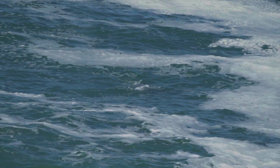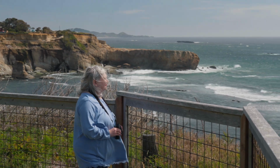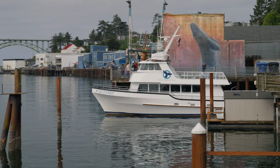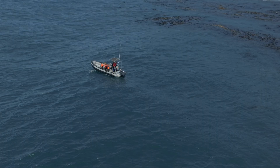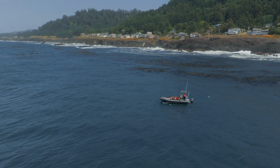We have quite a variety that you can see from shore. The closest whale watching boats depart from Depoe Bay and from Newport. And this is a great location to come out on the boat, see the central Oregon coast from a different view.